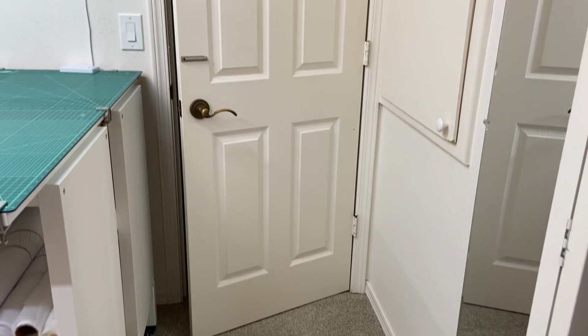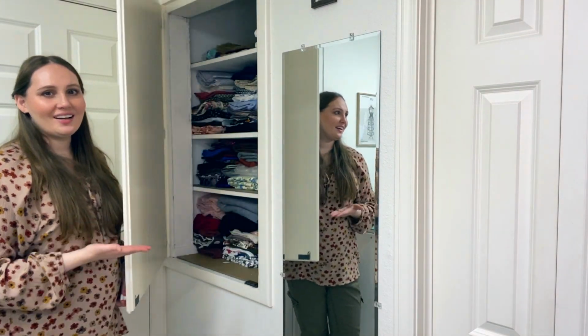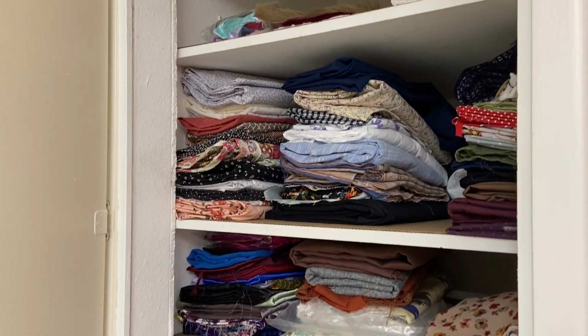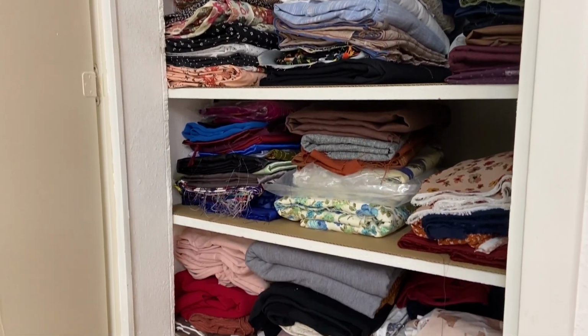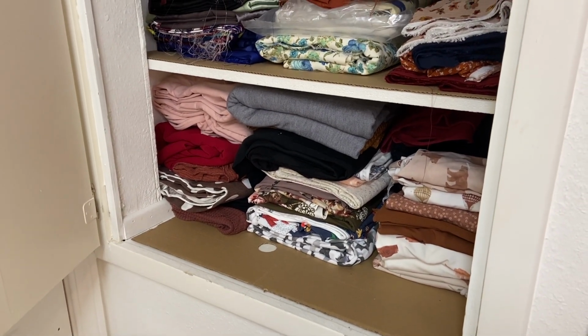So excitingly, this room came with a built-in cabinet, which is perfect for storing fabric. So I keep all my fabric in there, and it actually goes back quite a ways, and so there's more room behind all the fabric. I tried to keep it in a single layer in the front so I can actually see what I have. So that is my sewing room.